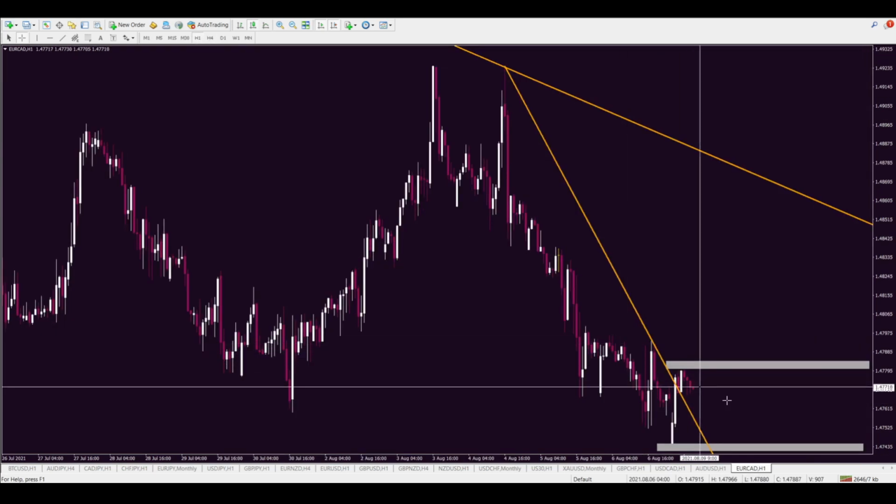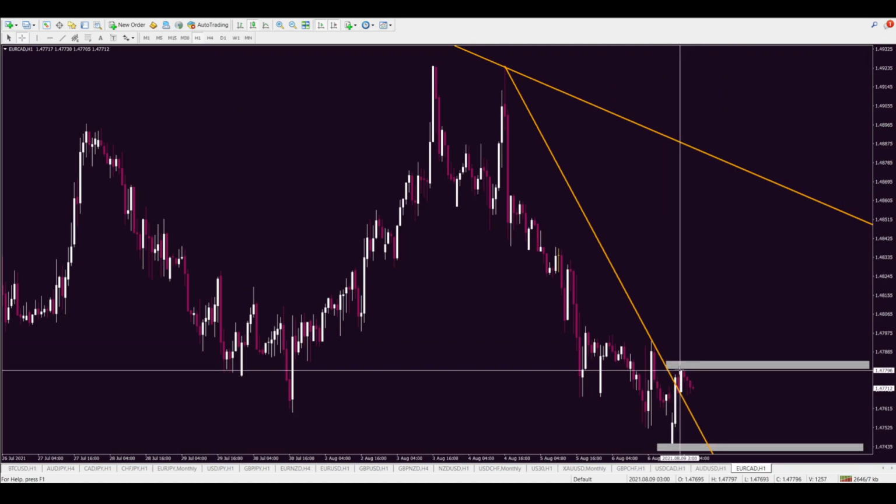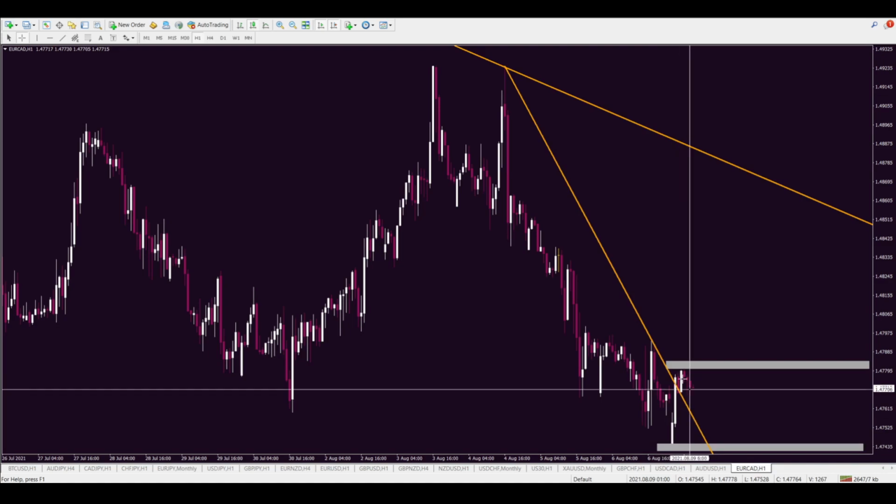But for me, if I get a break below here without price going above here, I will take a sell. If I get a break above this point without price going below here, I will take a buy. So that's it for this week.